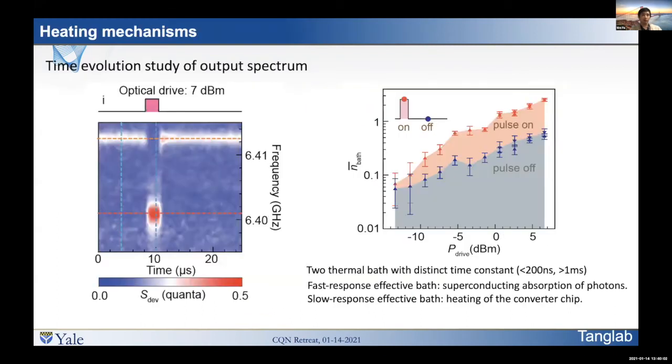The next task we want to address is where the residual noise comes from. To do this, we did a time evolution study of the output spectrum. In this study, we found there are two different thermal bands in the system. The first one is the fast response effective band, which is established immediately after we shine light on the device. And another one is a slow response effective band, which can be attributed to the heating of the whole converter device.